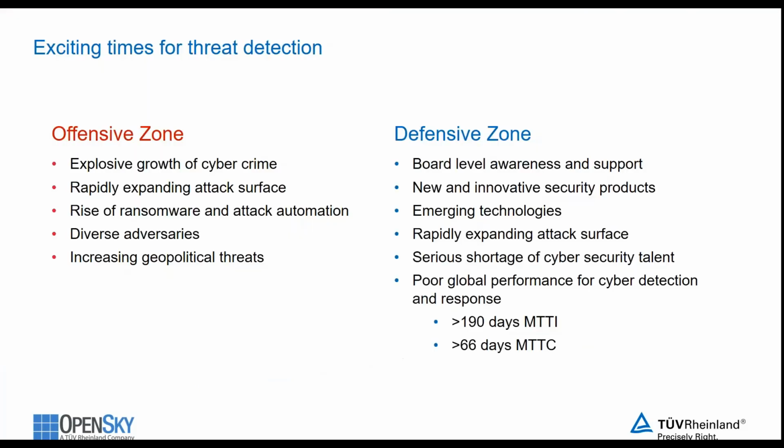So I thought I'd start with a high-level overview of the very exciting times that we live in as far as threat detection. In the offensive zone, we have a tremendous growth of cybercrime, with reports estimating that it's going to hit 6 billion by 2020. Clearly, adversaries and cyber criminals have recognized the value of our data and are investing in new ways to attack and gain access to our systems and data for financial gain.